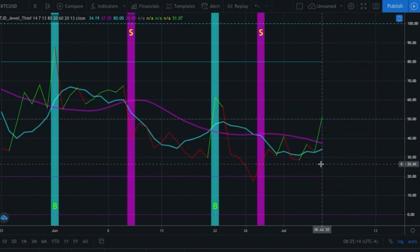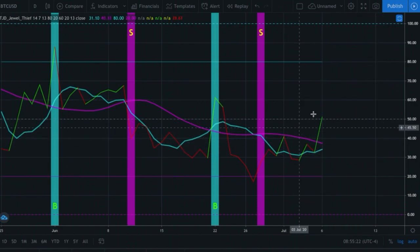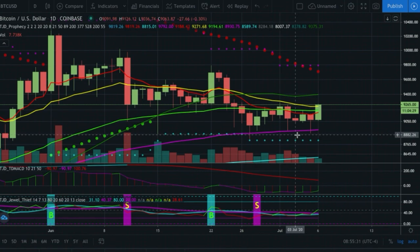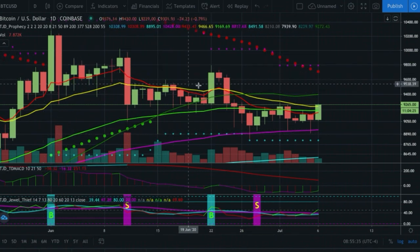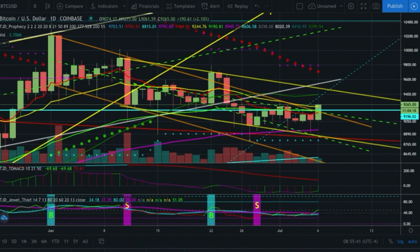Although, at this point in time, with how much consolidation we've done, the way you get these crosses one after another like that is just from it bouncing around, crossing over, crossing back over. So when you're in a consolidation range like this, you need to look at the overall direction of the trend. So we're basically consolidating in this channel like we were talking about, in this wedge.